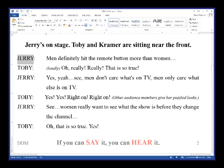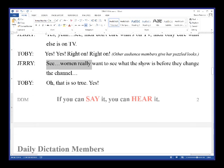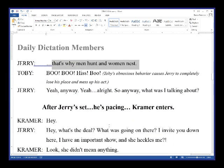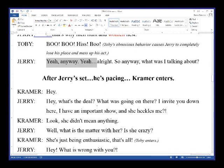Men definitely hit the remote button more than women. Oh, really? That's so true. See? Men don't care what's on TV. Men only care what else is on TV. Yes, right on. See? Women really want to see what the show is before they change the channel. Oh, that's so true. That's why men hunt and women nest. Boo, boo. Anyway. What was I talking about?